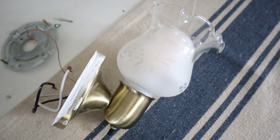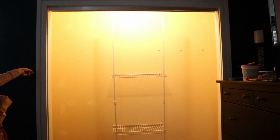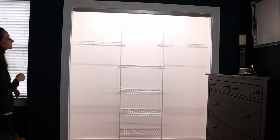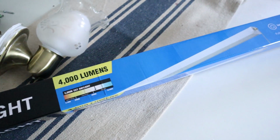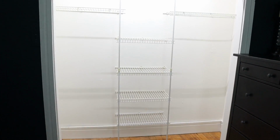But we decided to switch out the light. This was actually the old light that was in the closet, and you can see here it doesn't illuminate a whole lot. We also didn't like the yellow, so we put a shop light in there which has more of a daylight look to it, and it also spans most of the length of the closet, so we will have a much brighter light when we need it, especially at nighttime.